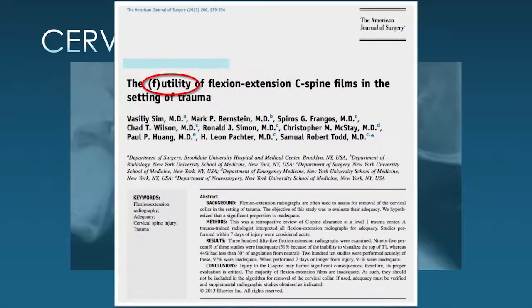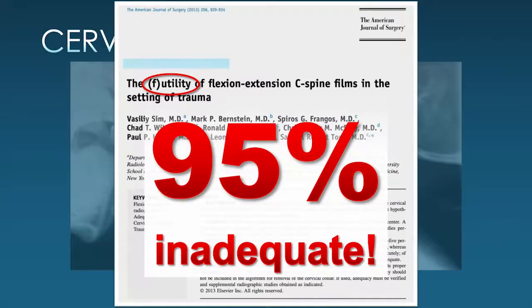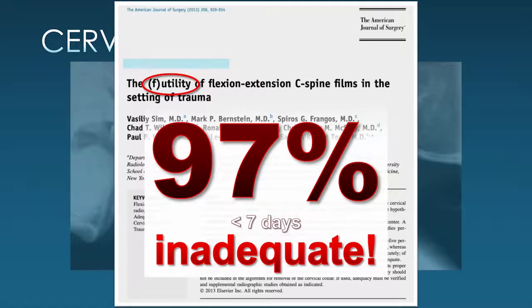We published this paper out of Bellevue Hospital looking at the futility of flexion-extension views of cervical spine films in the setting of trauma. We had over 355 patients that had negative CTs that went on for flex-ex views. 95% of those views were inadequate. There was either not enough flexion, not enough extension, or inadequate visualization of the cervicothoracic junction, or any combination thereof. When you look during the first week, that number goes up to 97%. It is not a useful study in the acute setting for sure.